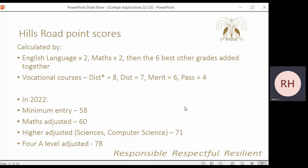For vocational courses, you can see there that a distinction star is equal to 8 points, distinction is 7, merit is 6, and a level 2 pass is 4. In 2022, the minimum entry, for courses such as RE, history, English, subjects that don't need a specific classroom to be taught in, the minimum entry profile was 58 points when they did that sum.